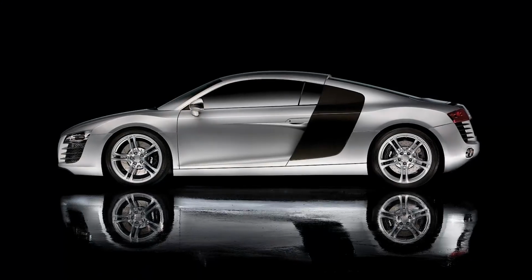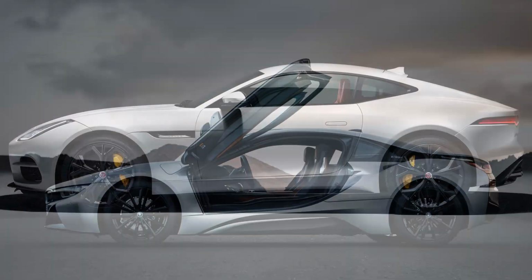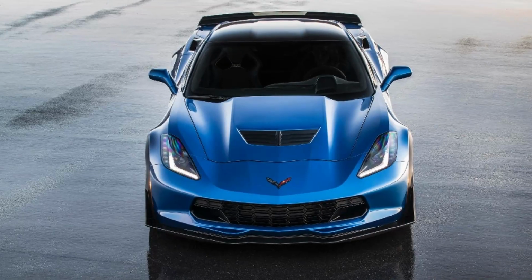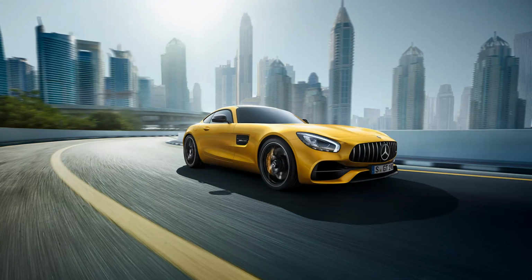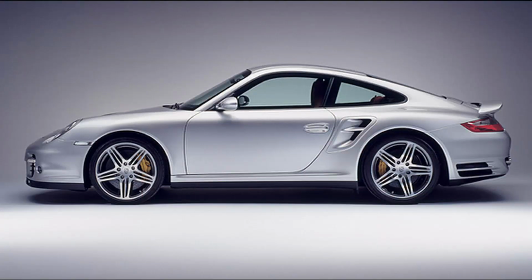Now I looked into some data and I came up with the following cars: the Audi R8 V8, the Alfa Romeo 4C, the BMW i8, the Jaguar F-Type R, the Corvette C7 Z06, the Mercedes-Benz AMG GT S, the Nissan GT-R and the Porsche 997 Turbo. Now you can probably extend this list quite a bit further, but I aim to include only cars which actually look quite exotic. On top of that, I aim to create a list with quite a large variety of cars, so I included both old and newer models. Now let's have a look to those car markets.